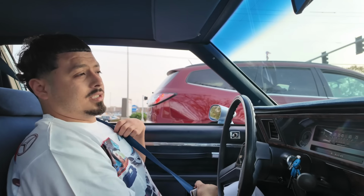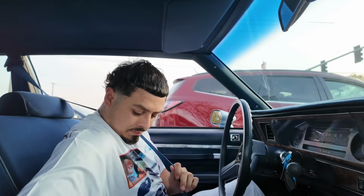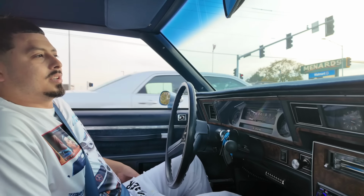Safety first, ladies and gentlemen that are watching the video. If you don't have your seatbelt on right now, let's go ahead and put our seatbelts on, guys, because ain't nothing better than having your seatbelt on and knowing that you are safe and sound.